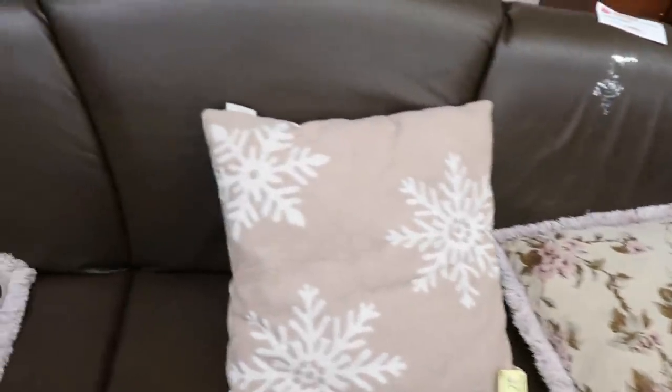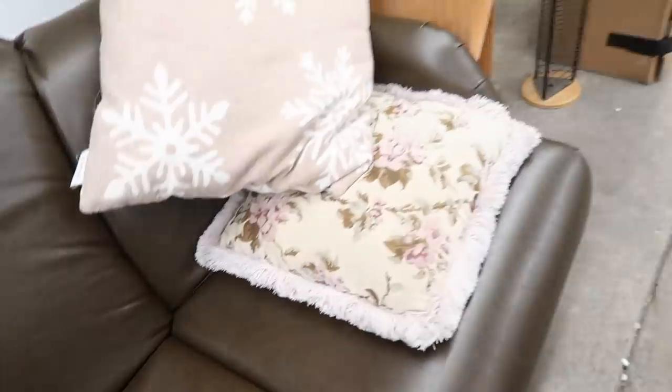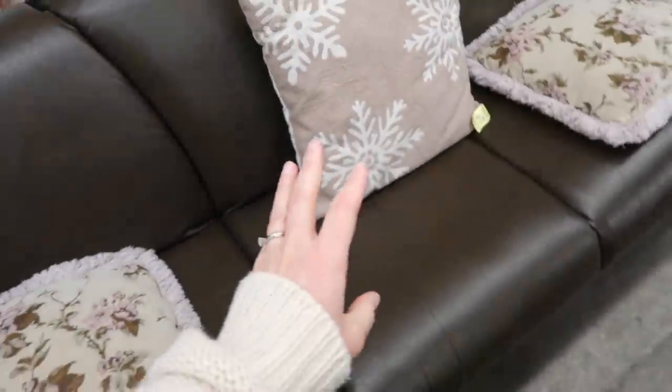It's only 20 bucks, that's actually not bad. If I had a bigger classroom, I would bring this into my classroom. It could be like a nice reading area. And it's also not fabric, so you could just wipe it clean. That's cool. And it's only 20 bucks.